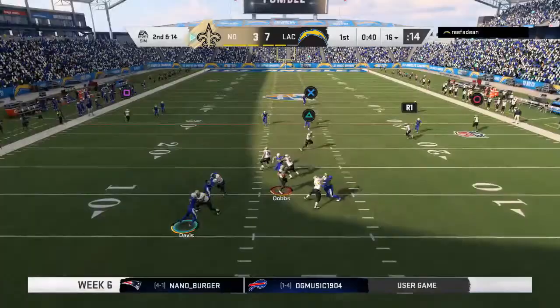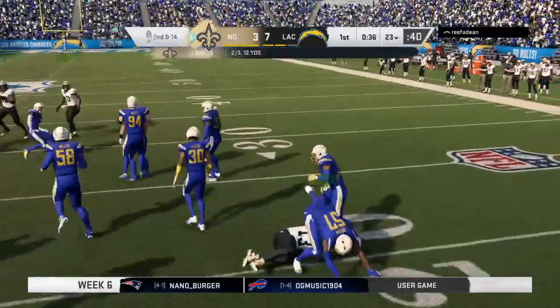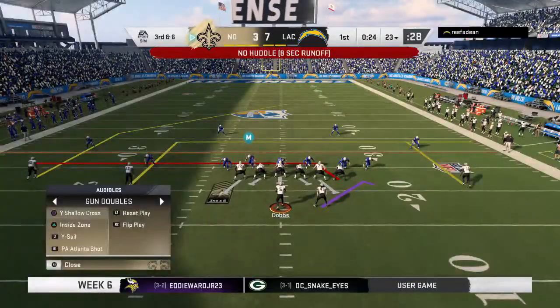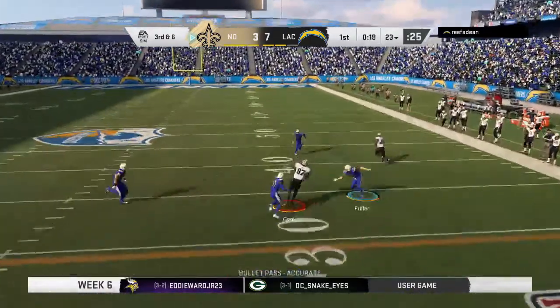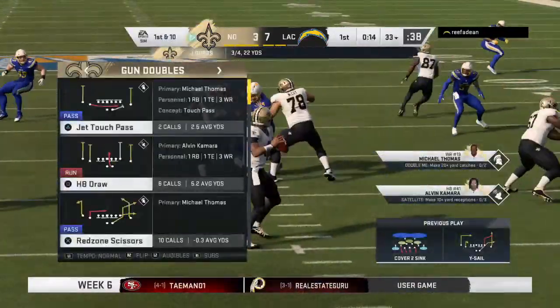Looking to throw again on 2nd down. Dobbs. This is complete to Michael Thomas, and he's able to break one tackle, but then is quickly brought down. But a nice little gain. On 3rd down, Dobbs finds Cook. 10 yards, good for his Saints, first down.